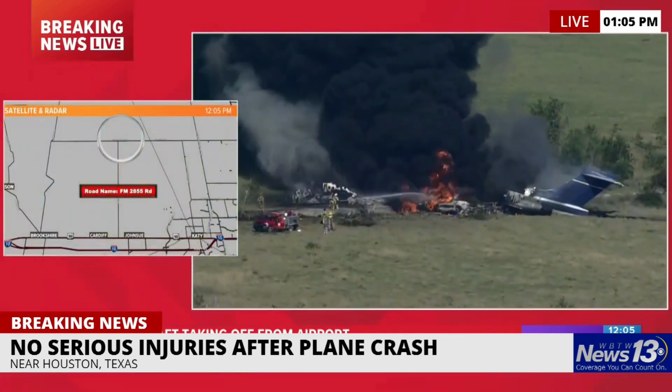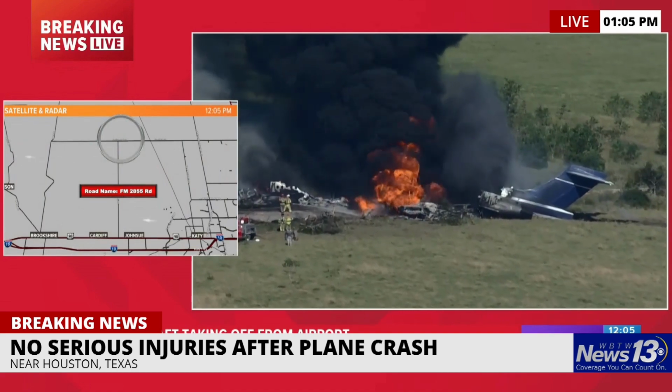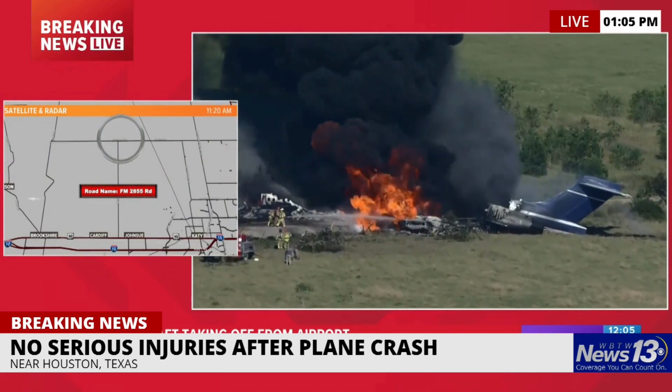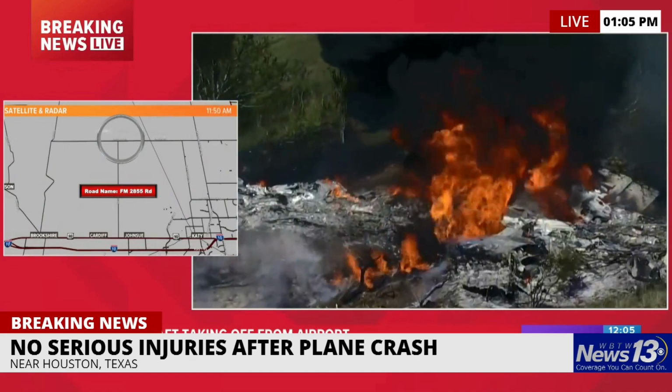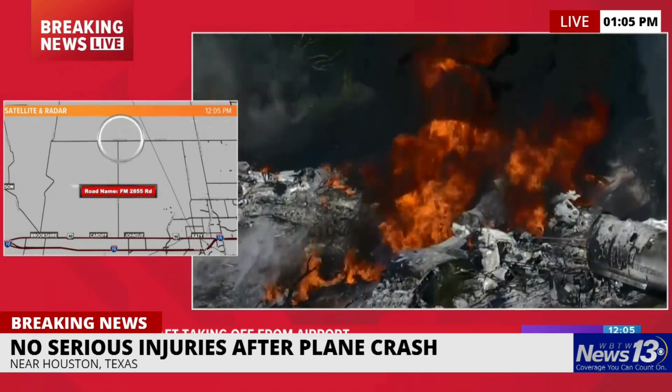And just describe the area where the plane came to land. For those passengers getting out, is it easy to walk around? So there is a gravel driveway that goes out into that pasture, but it is very dense brush and pasture area out there where the plane ended up and came to rest.